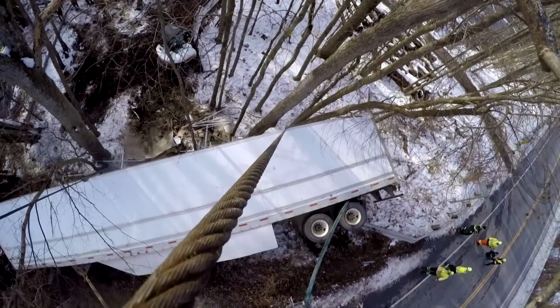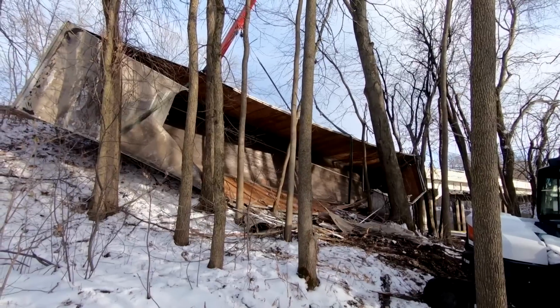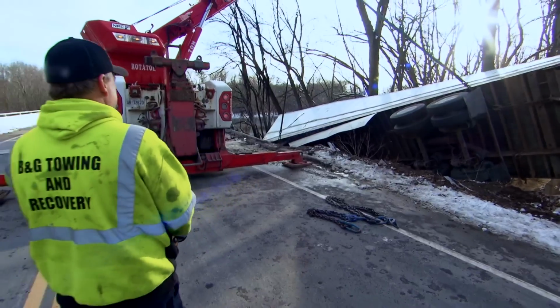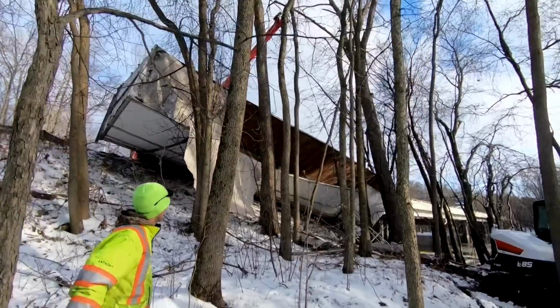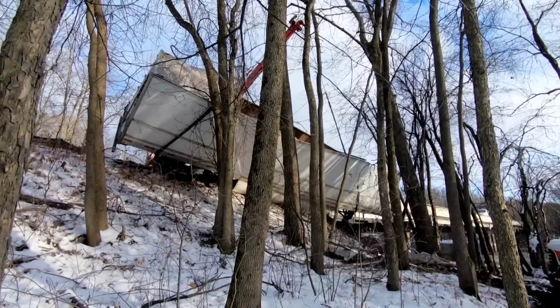Oh. Crinkle, crinkle, crinkle. Oh. On the edge of the Moira River, we're gonna try and do a 4-wire lift and pick up the whole trailer. Bill and Kim are putting the damaged trailer's stability to the test. What we're watching for here is to ensure that there's no debris falling in the river.